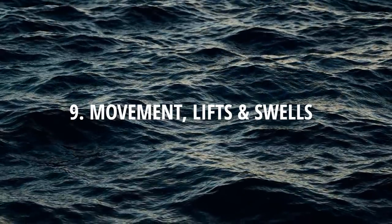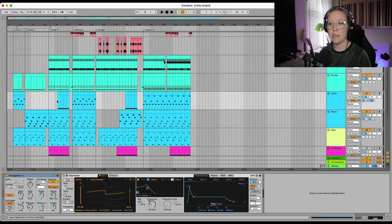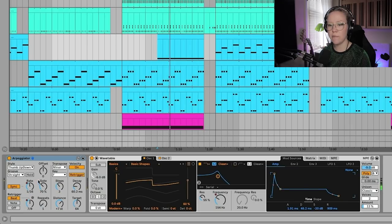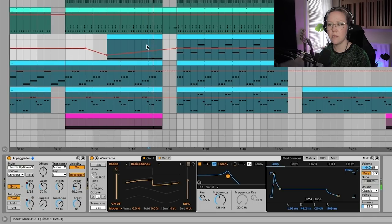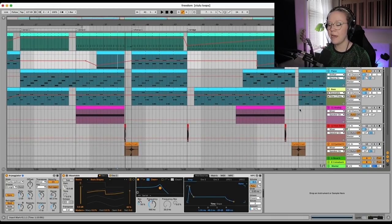Step number 9 is tension lifts and swells. So I've already added some special lifts to add tension and movement. In verse 2, we have the abbreviated synth. I have automated the rate as well as the frequency to add just a little bit of color and ear candy there.